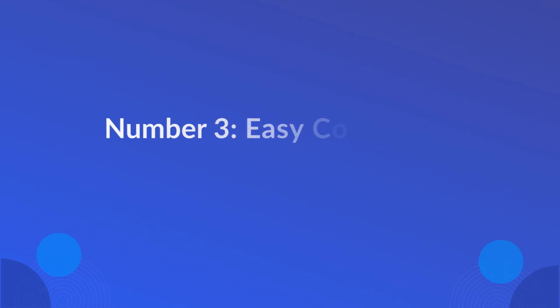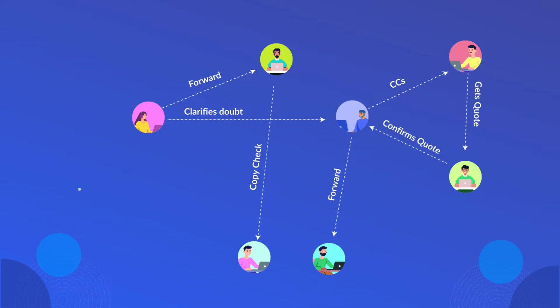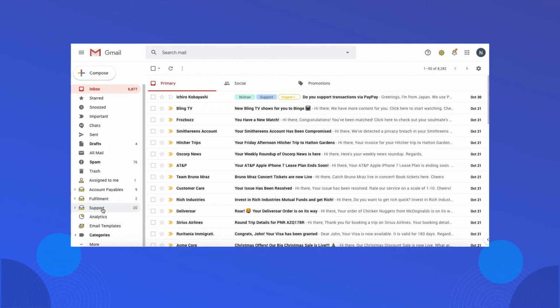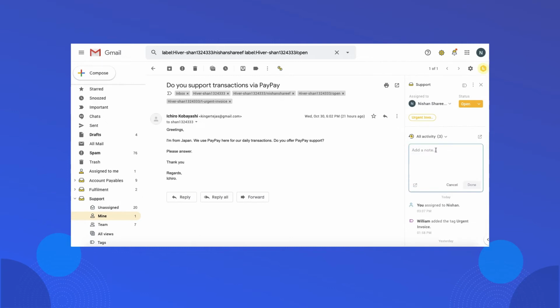Number 3, easy collaboration. While your team is working on their assigned queries, they might need help or want to collaborate on certain tasks. Traditionally, the biggest disadvantage of collaborating through email is the complete reliance on CCs and forwards. This leads to a lot of back and forths and generates a ton of email clutter. As email volume increases, searching for important information becomes all the more difficult. Here, shared inboxes have an upper hand. A feature like Hiver's email notes lets you tag a colleague and have a conversation with them right next to an email thread, so that you can collaborate quickly and efficiently.